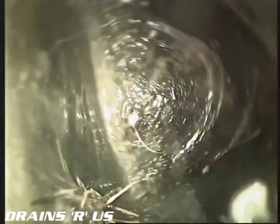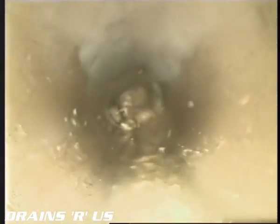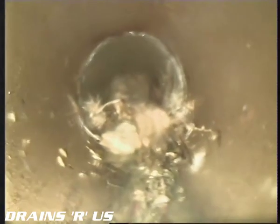But if I go up that line, now we're going back up this line. Got a little bit of root growth coming through that one, but it's not blocked. And then as we go up, it's all blocked up there. Blocked up there. Right, but if I... The problem here is... So what I'm going to do, I'll just get you to watch that. Yeah, just watch that, because I'm going to go and plunge that gully. Right, okay. Just watch the screen.